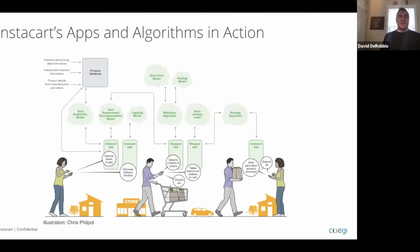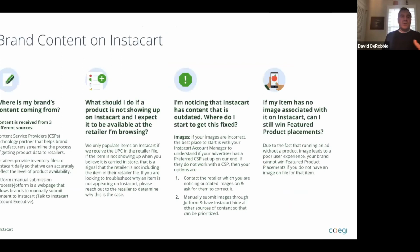So how does it all work? The decision tree. I think we talked a little bit about this. We're going to talk about the first part of this, where you can see the woman deciding what she wants to get on Instacart and putting it in her basket. The way those products actually surface, there's a lot of decision making in there. So where does your brand's content come from? It comes from three sources. Some of the larger brands will have a content service provider. They don't necessarily love the quality of the SKUs and images that come from retailers, so they'll trump any retailer experience and have their own product description and product creative.